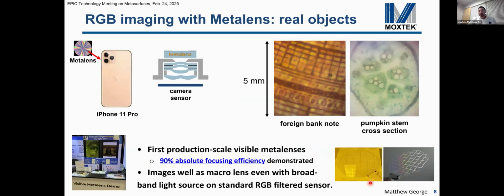So 2 years ago now, we went ahead and built an iPhone meta lens assembly with one of our green meta lenses. And here's a schematic of this setup. We aren't camera designers, as Theodore mentioned. That's quite challenging. So essentially, we just slapped our meta lens on top of the iPhone camera and used it as a simple macro lens for magnification of small features. Here are color images that we captured of a foreign banknote and the cross-section of a pumpkin stem. So to our knowledge, these were the first high-quality visible meta lenses made using production scale processing and demonstrate that reasonable image quality can be achieved when using meta lenses, even with traditional RGB filtered sensor.